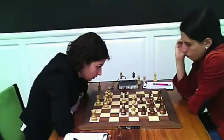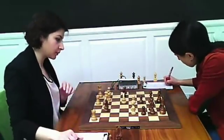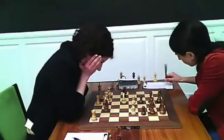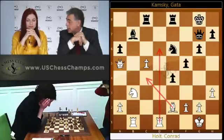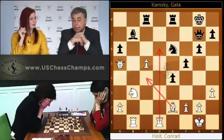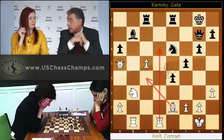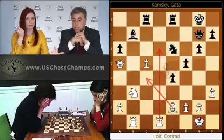Yes, and although knight takes a4 was an awkward, very difficult move to find, these sacrifices with capturing on g6 in that dragon game are so common and typical that I would have expected something like f takes g6. Let's take a look at the game. I think I just saw something happen on f2.